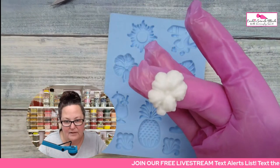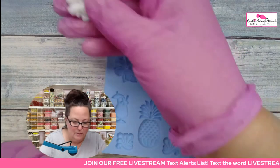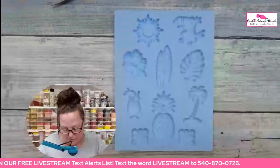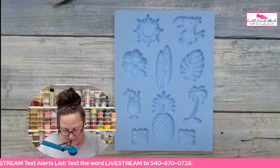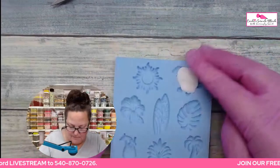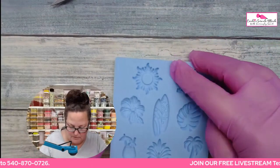But look at that flower. Isn't that cute? Okay, so we want to grab this one because we are going to use it on a bunch of different cookies, I think, over the summertime, because it's just so stinking cute. And it's got this little toucan up here. I made him last night and he was adorable.